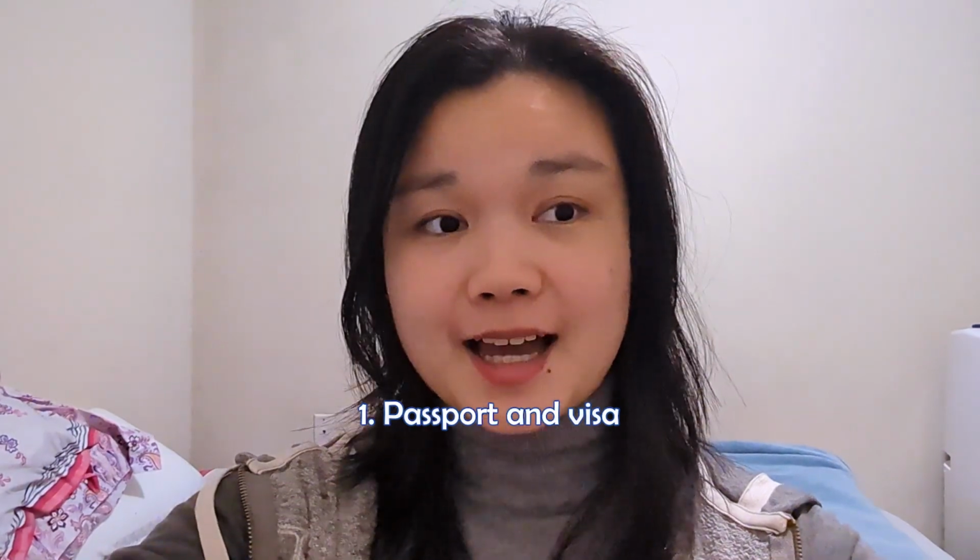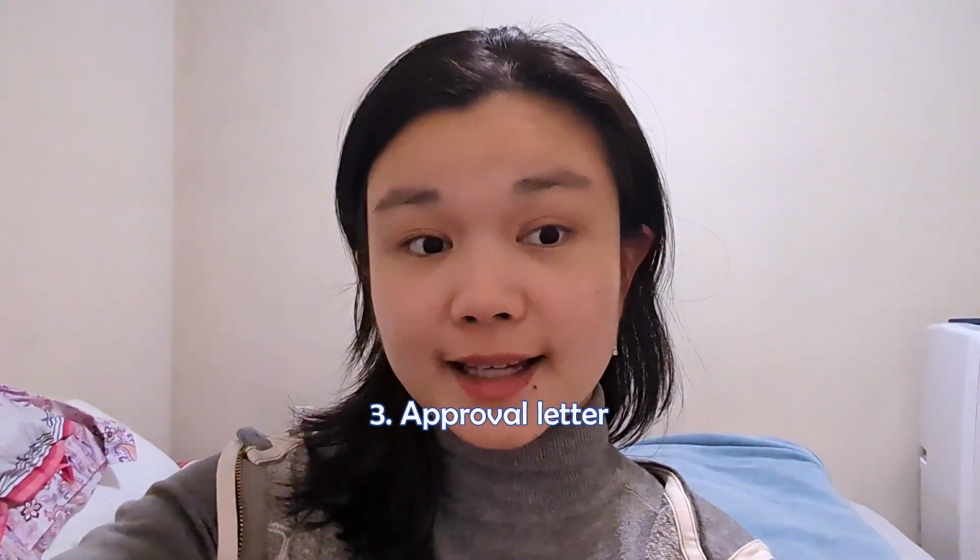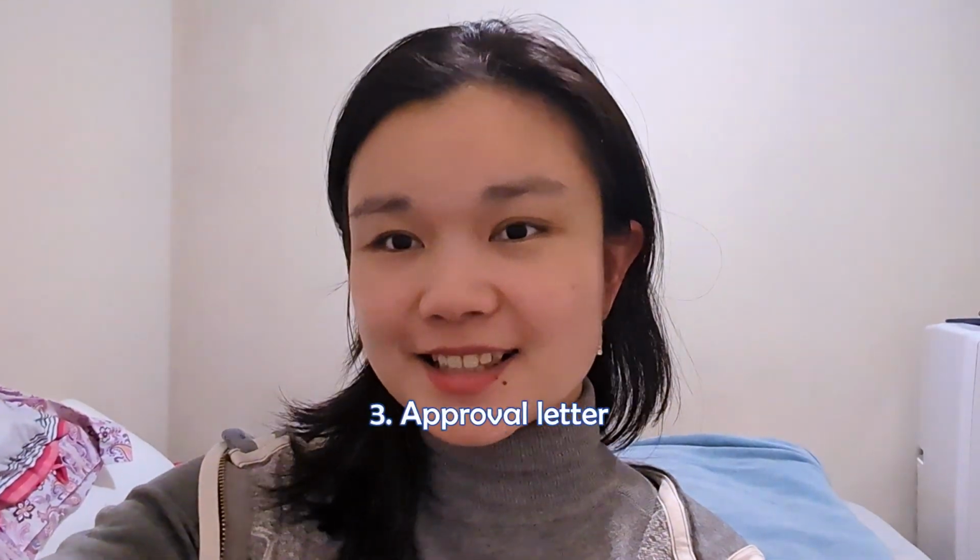So first, what you need is passport and visa. This is basic, like when you go out of the country, of course you will need this. Then your permit, of course. It could be a work permit or a study permit if you plan to study in Canada. Sorry, I cannot show you here, but you can Google it and take a look at what the visa or permit looks like. Next, an approval letter that your visa is accepted. It has a barcode in it, so you need to bring it to Canada.